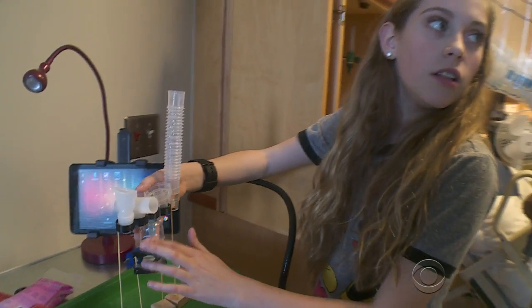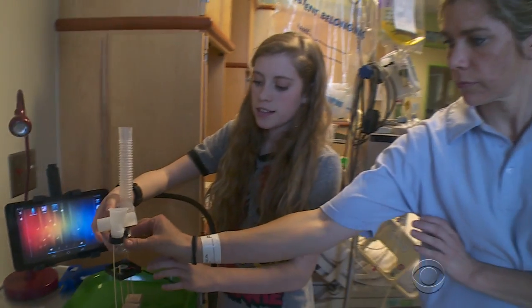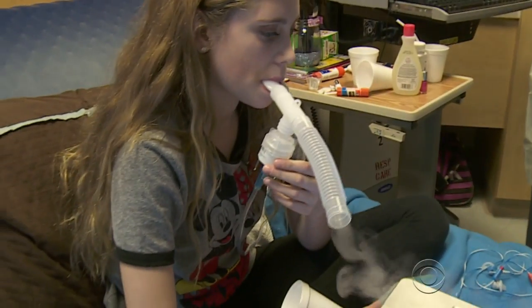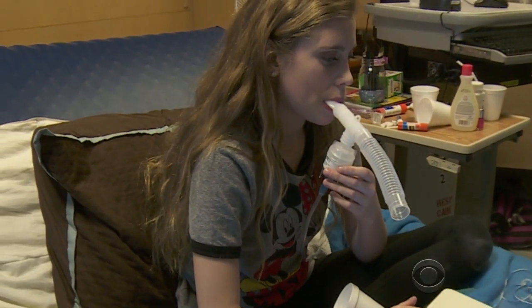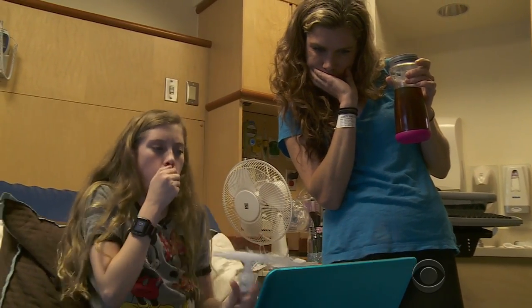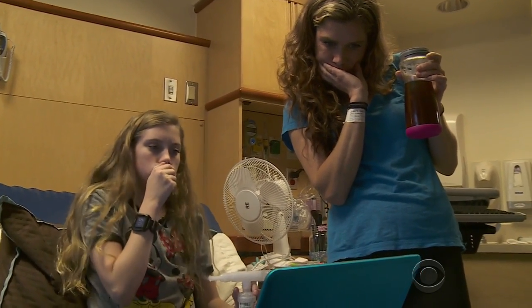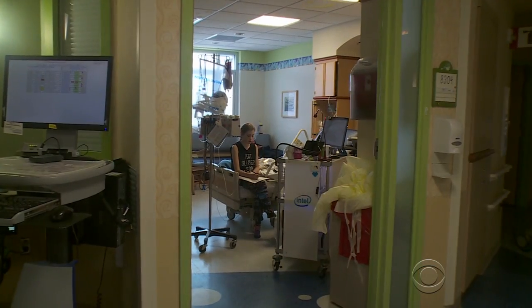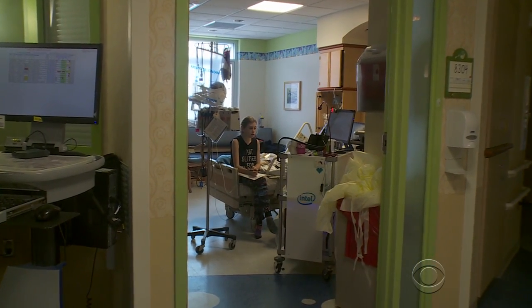Mom, feel. Dalen does most of her inventing at Vanderbilt Children's Hospital in Nashville, Tennessee, where she spends a lot of time. Because at the age of 14, Dalen James has CF herself, a chronic lung disease. Sometimes I'm scared to admit it, but then sometimes I'm completely open about it. Diagnosed at the age of 4, she's often hospitalized in isolation for 2 to 3 weeks at a time.